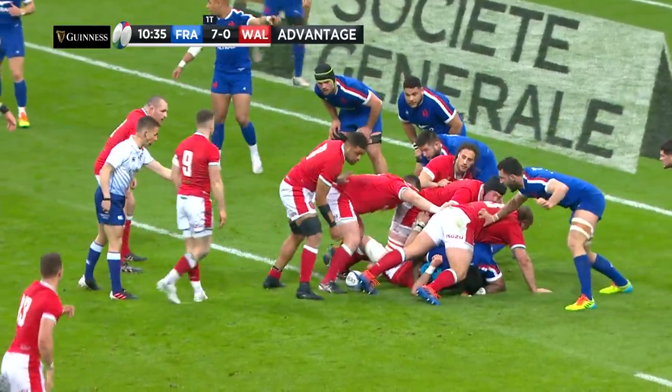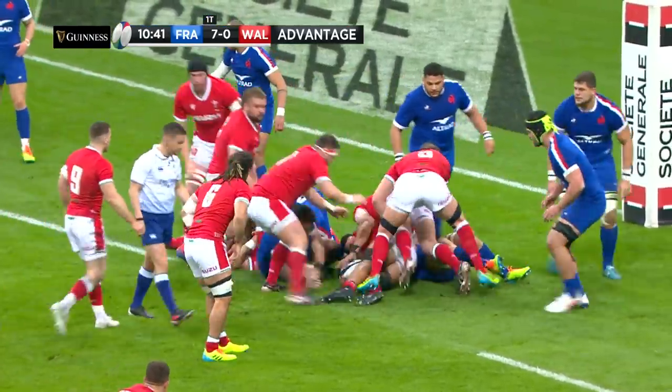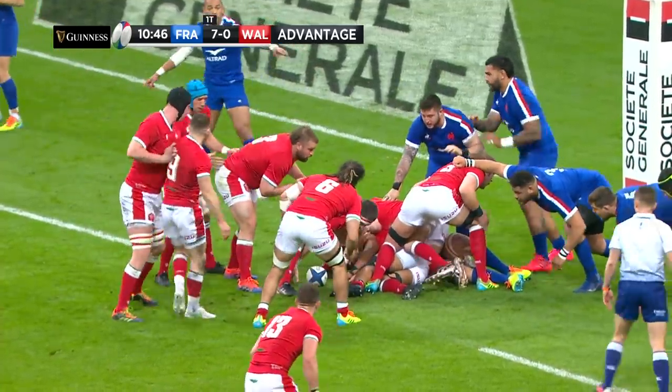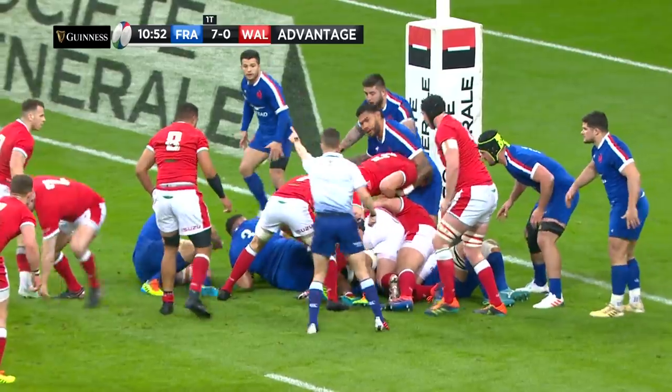Scrum half, he's going to leave it. Vakatawa is going to play scrum half, or will he carry? A little bit of a slow decision. Eventually, the number eight takes it. Ken Owens on his shoulder. Left this time, surely. No. It'll be Wynne Jones who picks and goes, and France being tested around the fringes of the breakdown.